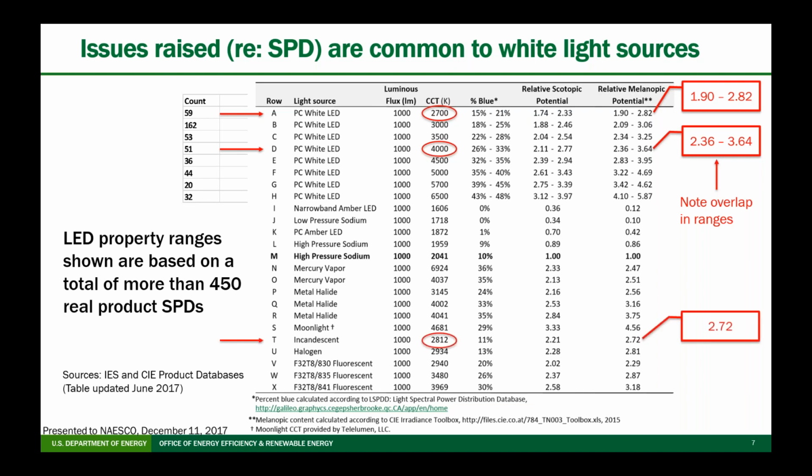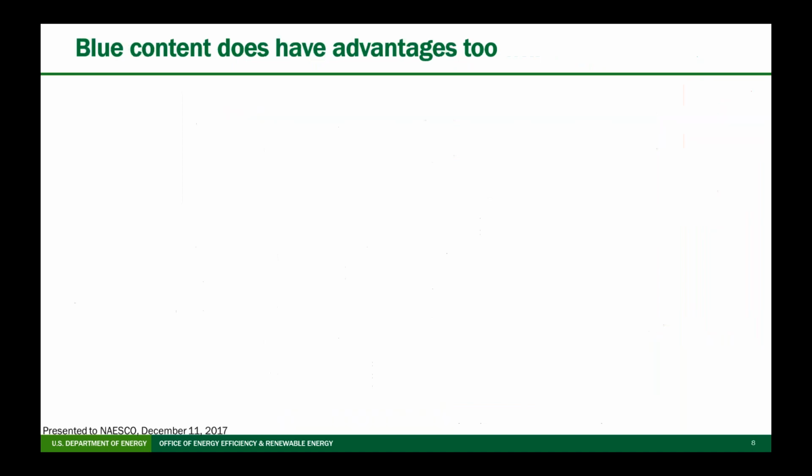I also always like to bring out everyone's favorite incandescent technology at about 2800K color temperature, and its corresponding relative melanopic potential is about 2.7, which puts it pretty firmly in the middle of the 2700K and 4000K products. So clearly, these issues that are being raised now have been around literally since electric lighting was invented, right? Okay, let me move on.